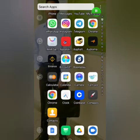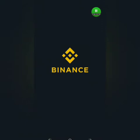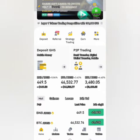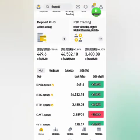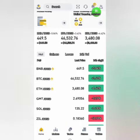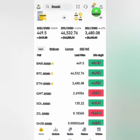Let me open my Binance account, the one that I created with you in the first video. When you finish verifying everything, this is how your Binance account interface is supposed to look. As you can see, we have some coins that are gaining and some that are losing value. The ones in red are losing value and the ones in blue are gaining value.